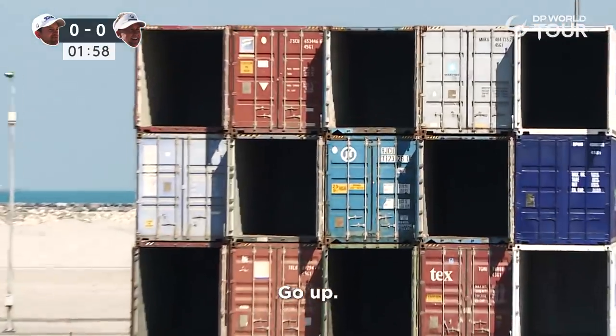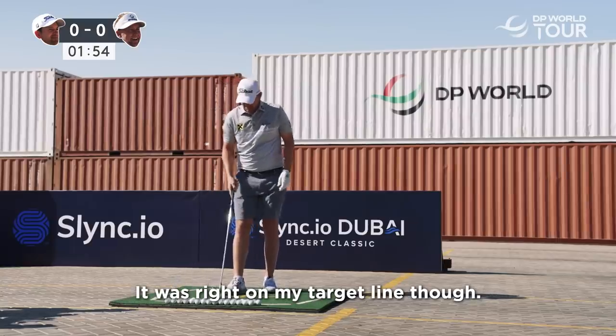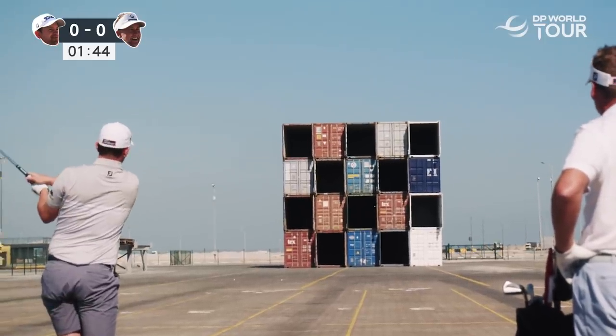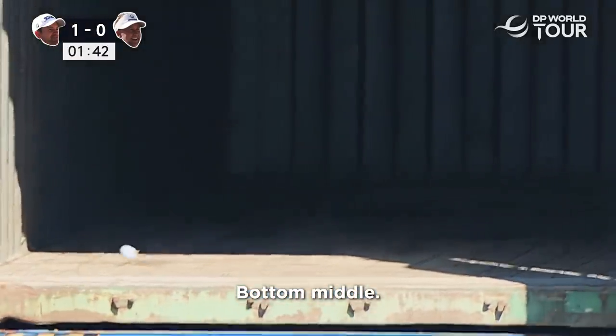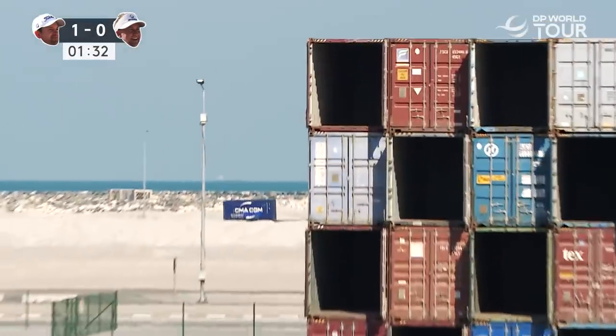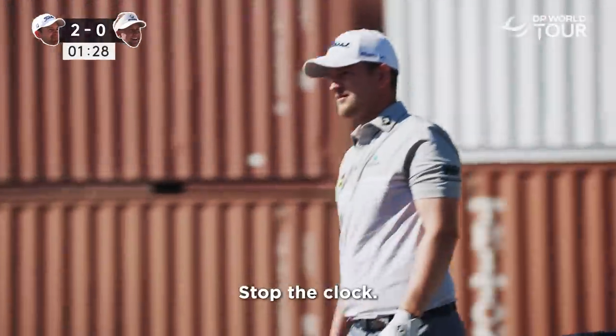Go up. Oh, it was so close as well. It's right on my target line, though. It was lovely and straight. Middle. Bottom middle. Lovely. Very nice shot. Well done. Get up. Here we go. Top bins. That's two. Stop the clock.